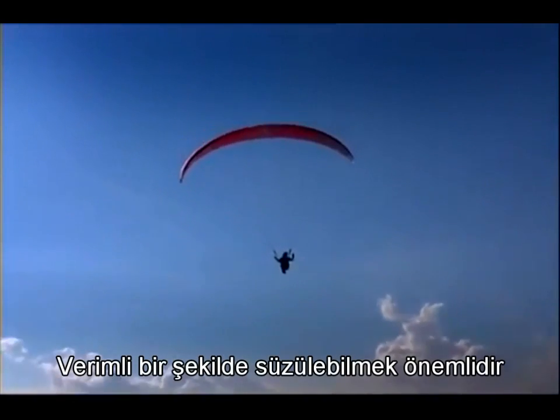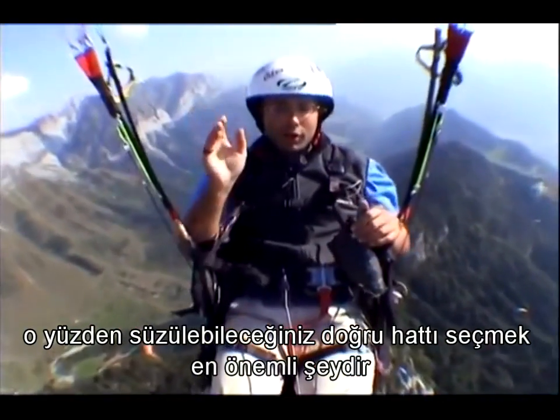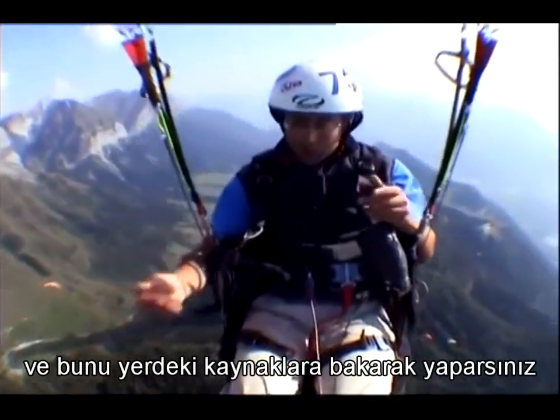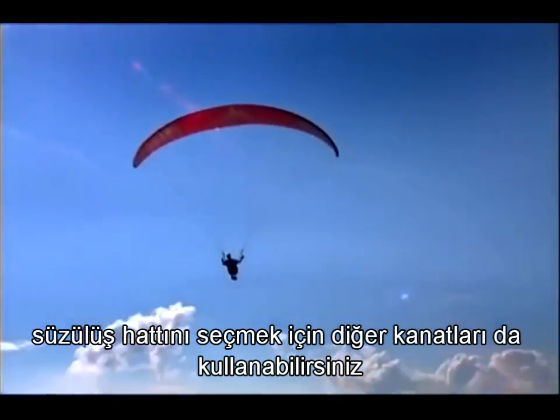Now, gliding efficiently is really important because you can lose everything on a glide. So choosing the right line to glide on is first and foremost the most important thing. And you do that by looking at your ground sources. And if you have other gliders in the air, you can use other gliders as well to choose your gliding line.